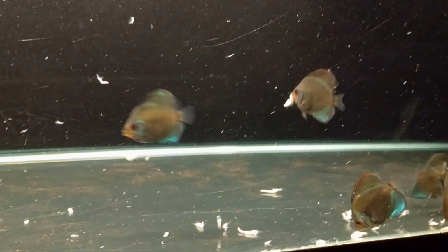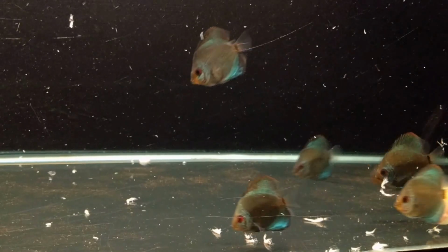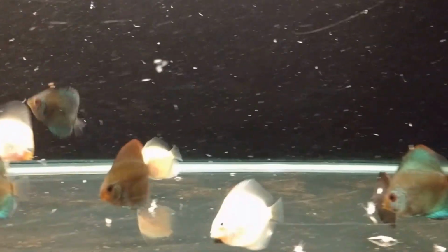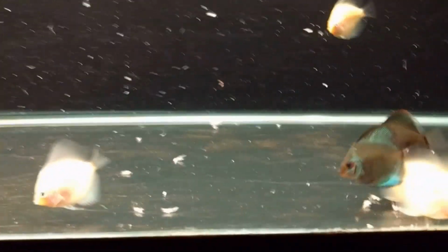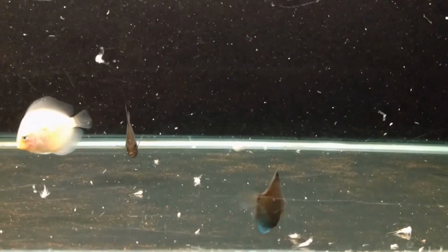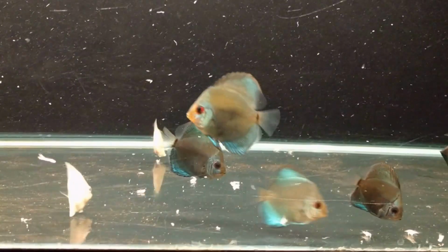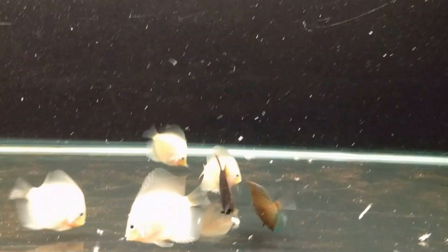What I'm feeding them is mysis shrimp, and I used to chop it up because I was worried they couldn't eat it, but I found that when I don't chop it up, they tear it apart just fine, and it takes them a little longer to eat the food, and that's kind of nice. I'll put a bunch in there and come back in half an hour and it's all gone, but it takes them a little while to work it down, and that way they're eating over a longer period of time, which I think is good. It gives them something to do.